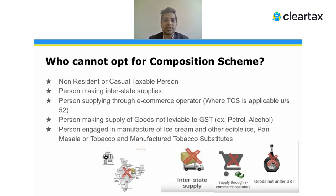Then a person who is engaged in, this is a specific entry. The government has specified in the notification that if you are manufacturing any of these, you cannot opt for composition scheme. The first is ice cream and other edible ice products, or pan masala, or tobacco and manufactured tobacco substitutes. If you are producing these, even if your turnover is say even 5 lakh, you cannot opt for composition scheme. You have to go for the regular taxpayer scheme. That is what we have been learning so far in all these sessions.